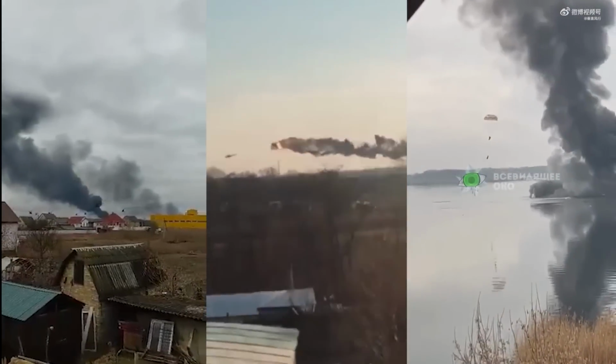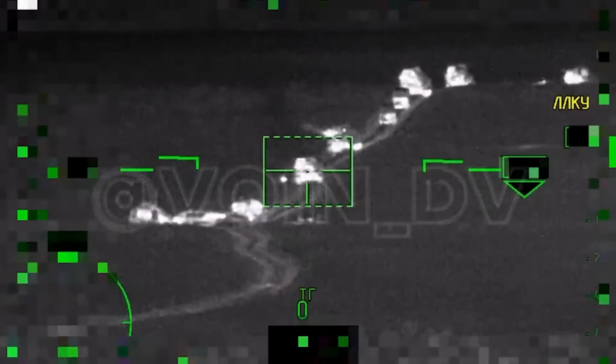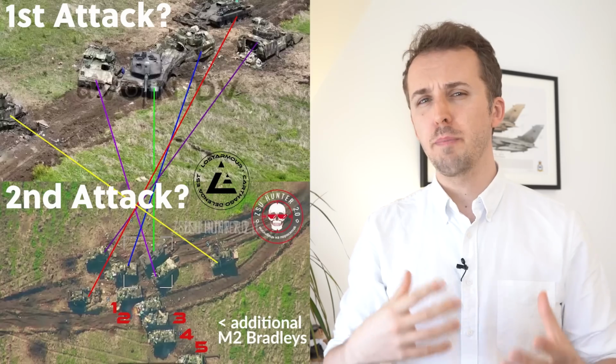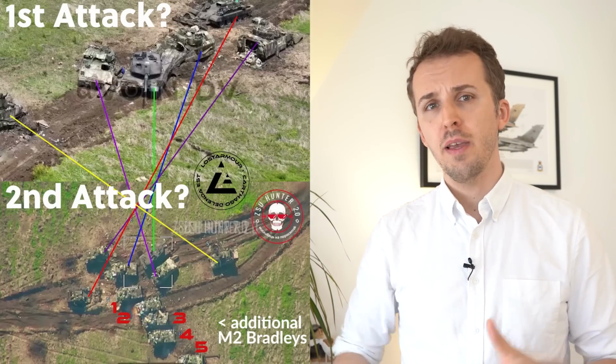And now we have a new case, with Russia releasing footage of attacking a Ukrainian column that is composed of Leopard 2 and M2 Bradleys. This event, or rather the events as the pictures you are seeing show, the assumed result of multiple attacks, didn't turn out favorably for the Ukrainians.